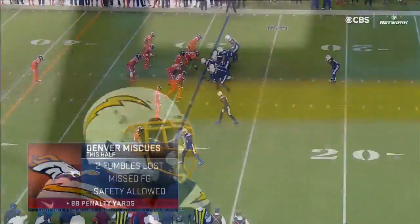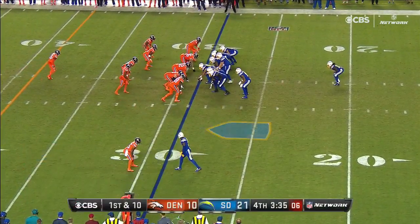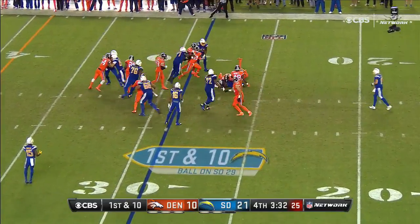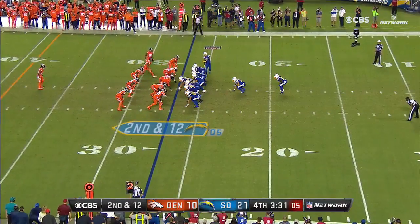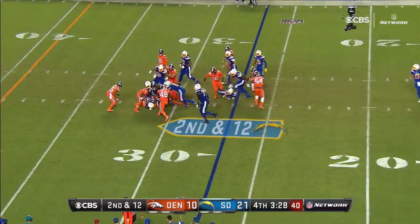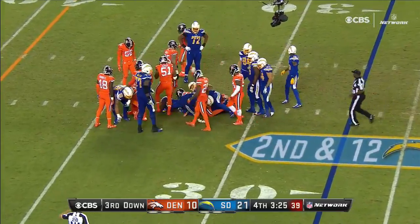Jatavis Brown. Bronco miscues, couple of fumbles lost. A missed field goal, a safety allowed. That's just in the second half. And Gordon in rhythm until here late in the game. 3.5 to go. Gordon fires it off to the left side and picks up good yardage. Give him 5, maybe 6.